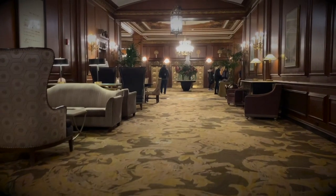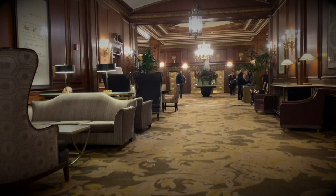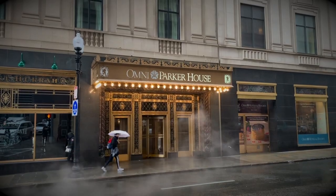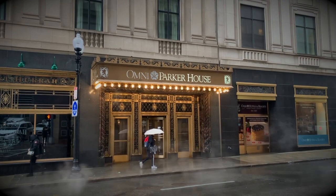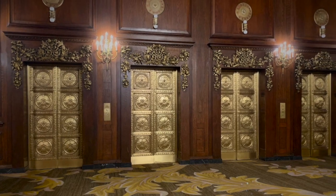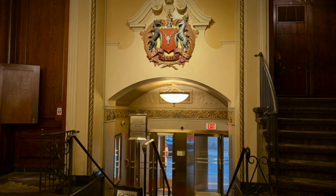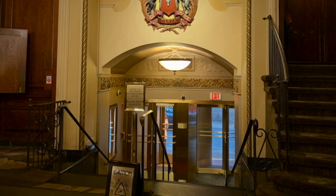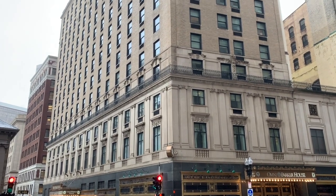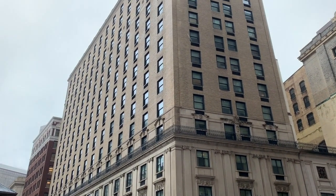In life, he was well known for being hospitable and very accommodating with his guests and his hotel. His death in 1884 would hardly change his dedication to this grand hotel. To this day, he is most commonly seen on the 10th floor annex, but you may very well catch him in passing, wishing you a pleasant day. It's not surprising that the Omni Parker House remains America's longest continuously operating hotel.